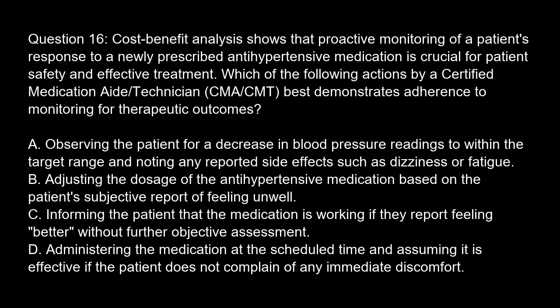Option A. Observing the patient for a decrease in blood pressure readings to within the target range and noting any reported side effects such as dizziness or fatigue. Option B. Adjusting the dosage of the antihypertensive medication based on the patient's subjective report of feeling unwell. Option C. Informing the patient that the medication is working if they report feeling better without further objective assessment. Option D. Administering the medication at the scheduled time and assuming it is effective if the patient does not complain of any immediate discomfort.